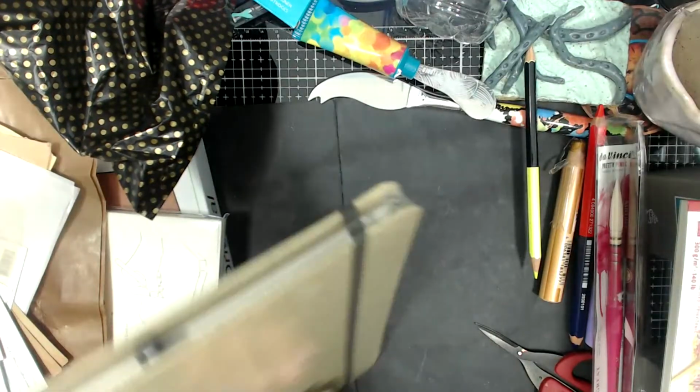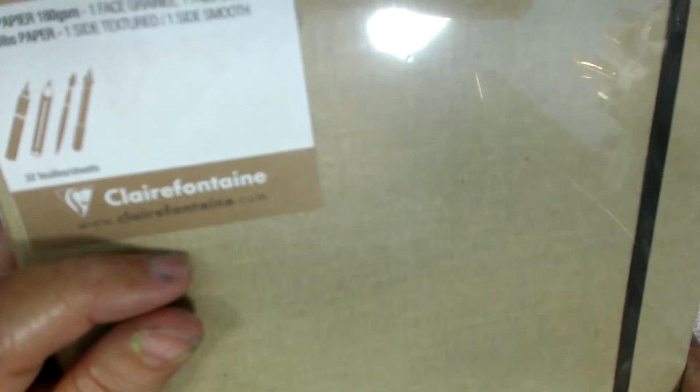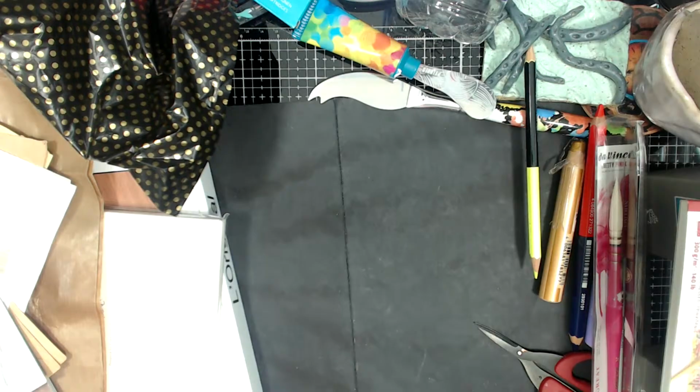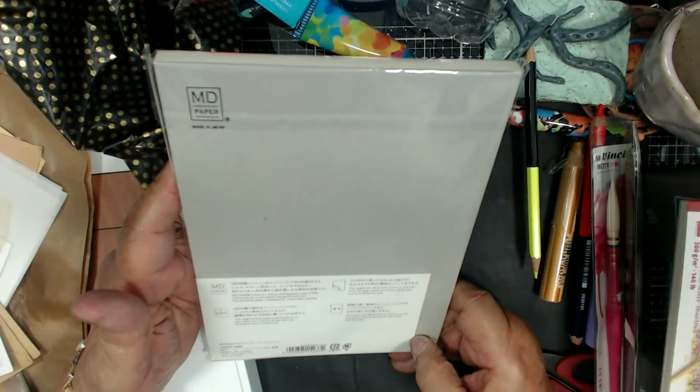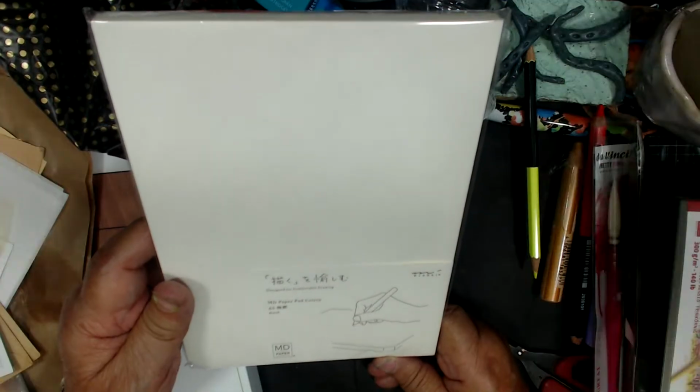I wound up getting one of these books. I wanted to get one of these just so I could try the paper because Christy Rice was saying how good it was. So I wound up getting that. I wound up getting this pad. I think it's just like a sketch pad. I'm trying to think if there's something different about the paper. I don't remember what it was, but I did get that.